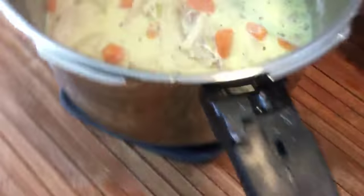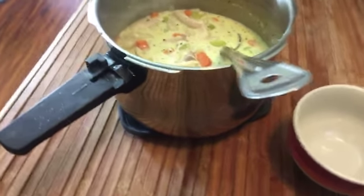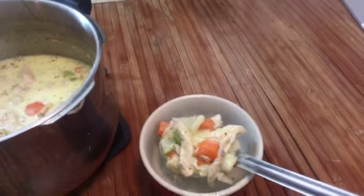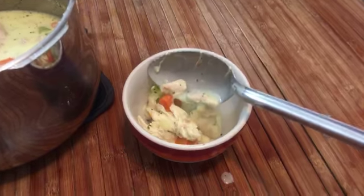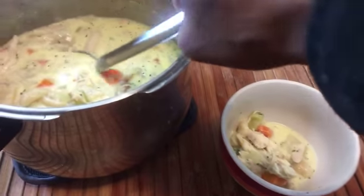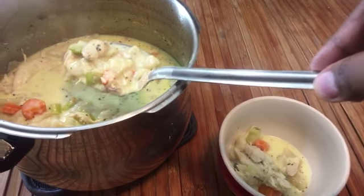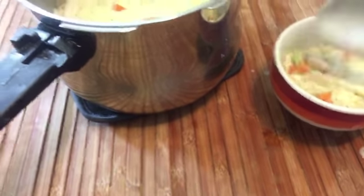All right, let's get the money shot. We gotta get the money shot for the video. I'm not the money shot. Hold on. Why did it turn around? There we go. Okay. All right. Boom. Yeah, it will thicken a little bit as it cools. But, yeah. Look at that. Oh, man.